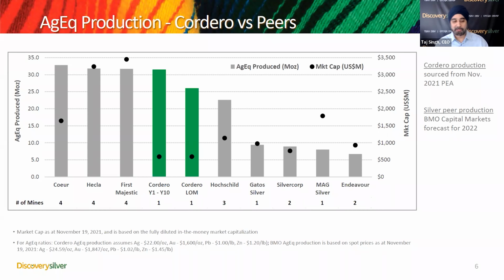But what's interesting to note is that that all comes from one mine. You see that bottom row. With Coeur, Hecla, First Majestic, that's coming from up to 4 mines in some cases. So again, it speaks to the very significant scale of Cordero alone, what a needle mover it is in terms of production, even when comparing against the majors.